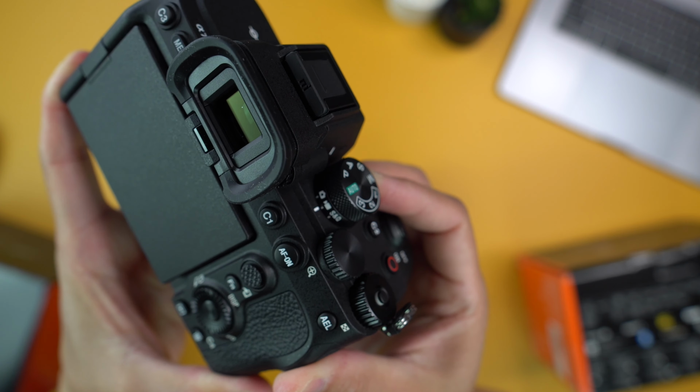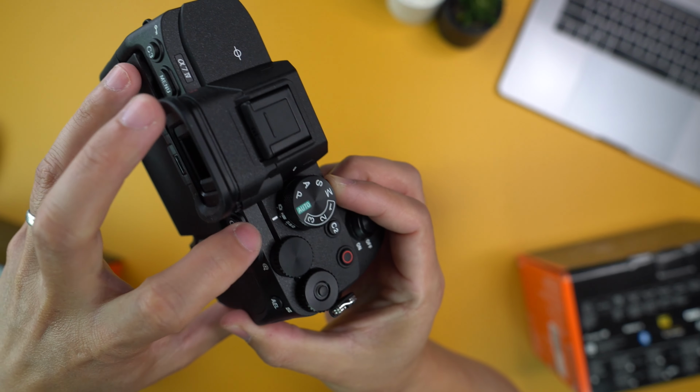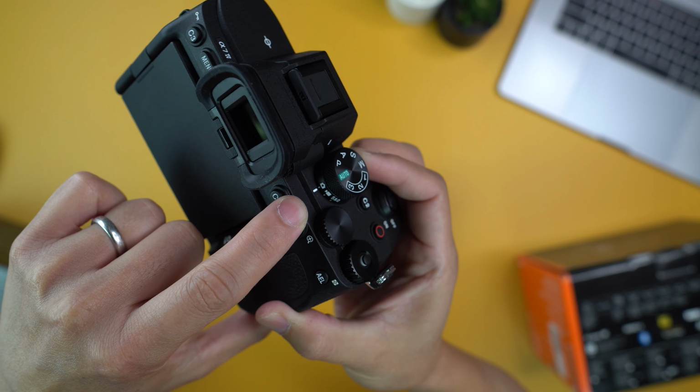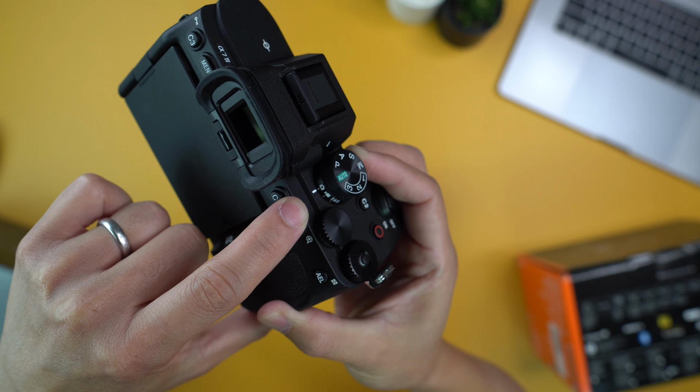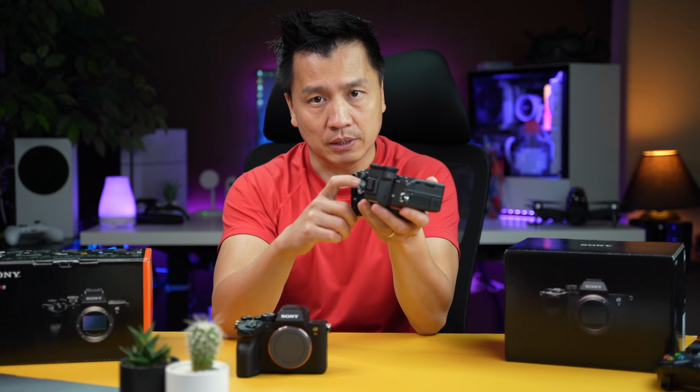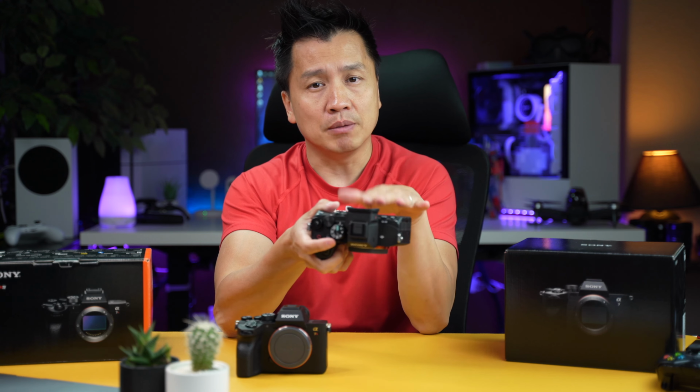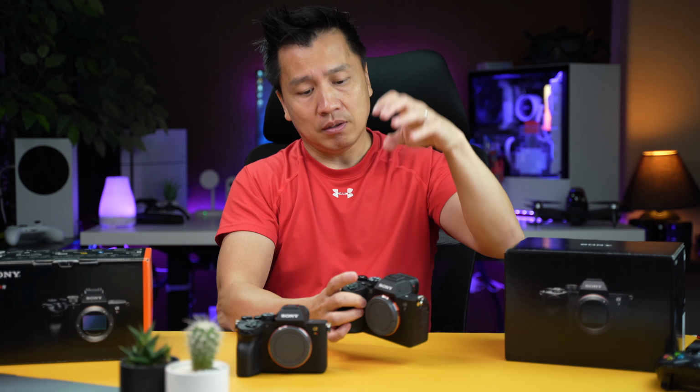So now when I flip the switch, it's now photo, video, photo, video. Why that's important is that the menu system actually changes based on what you flip on. If you are doing video, all the settings in the menu system are based on video. That's their new menu system in the A7 IV, and I totally love it.